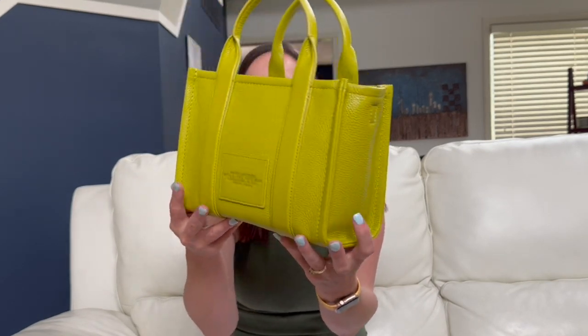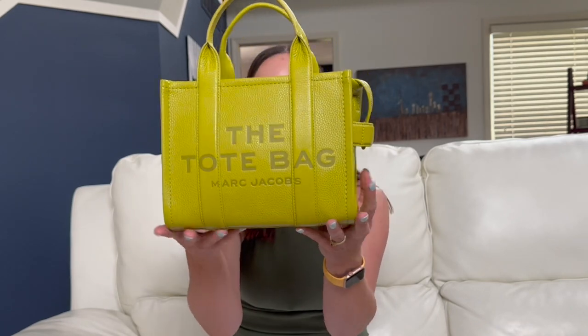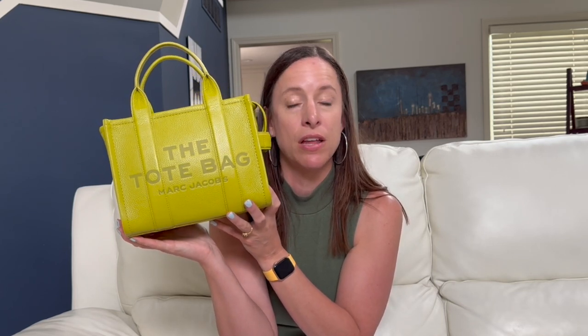I love the structure. I like the capacity of the small, and because I do wear this crossbody, I think the medium crossbody looks a little insane unless I'm running through an airport. But yeah, this one, crossbody, everyday use, perfection. I love it so much.